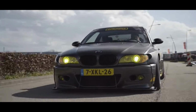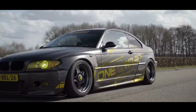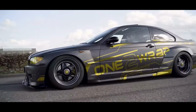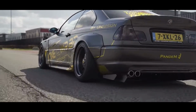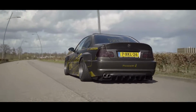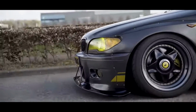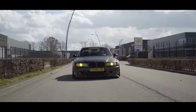Now, if the E30 and the E36 were cheaper, then I'd be discussing it differently, but they're not. The E36 and the E30 are actually more expensive than the E46. So why would you not pick an E46? It is the best option out of any BMW that you can get right now if you're looking for just a beater or something that you're just trying to have fun in.